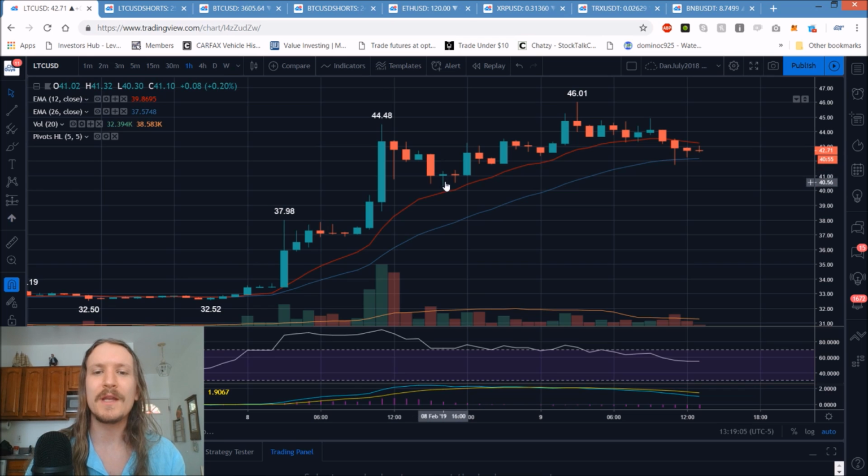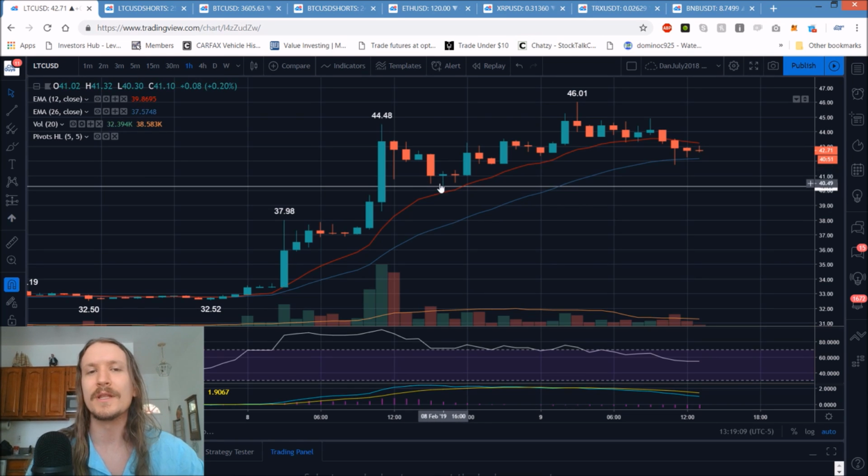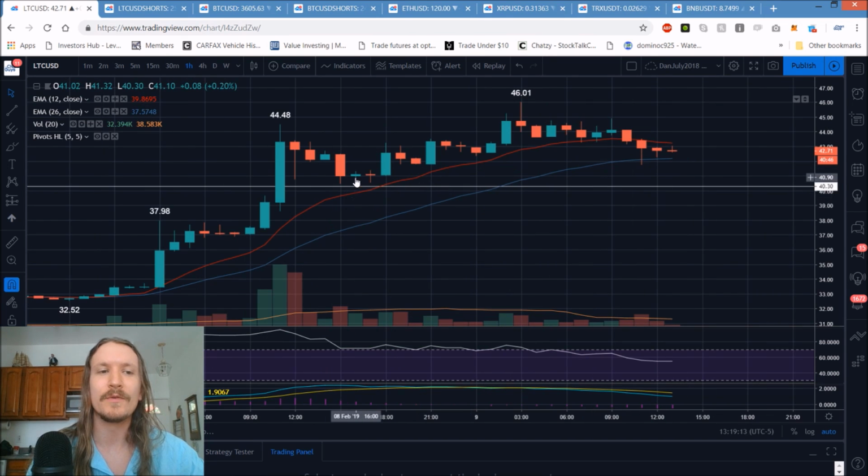So I recorded the video and we had pretty much hit the bottom of consolidation as I was recording that video. And right when I finished, I looked at this hourly candlestick that was a bullish reversal candlestick starting to form. And I said to myself, I think I might have just missed that bottom of consolidation.